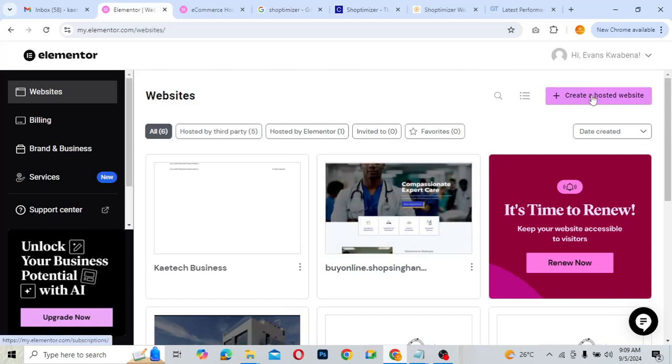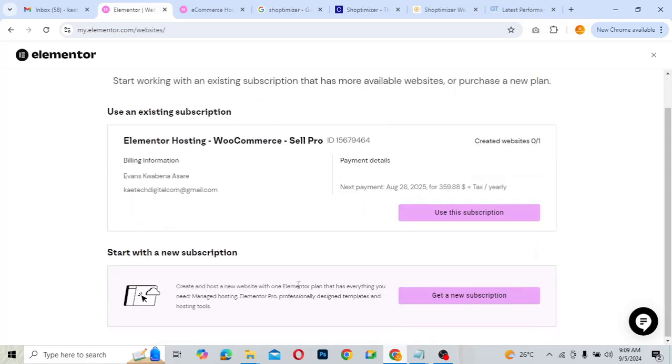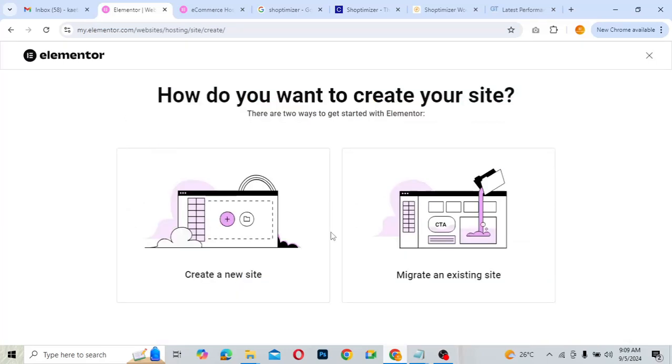Now, if I click on create a hosted website over here, you see this is my Sell Pro. It is active for me. I can go ahead and use this subscription. Of course, if you want to start a new subscription, you can get one over here, but I already have this particular subscription, so all I need to do is click on use this subscription, and then it will ask me if I want to create a new site or migrate an existing site. So I'm going to create a new site.